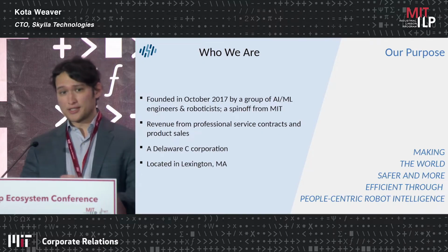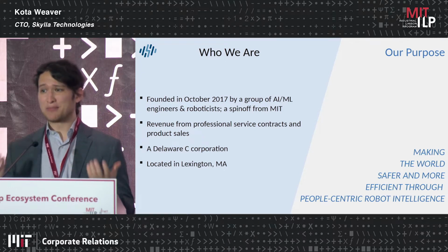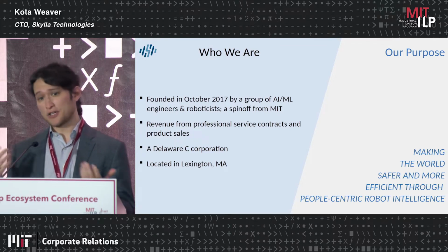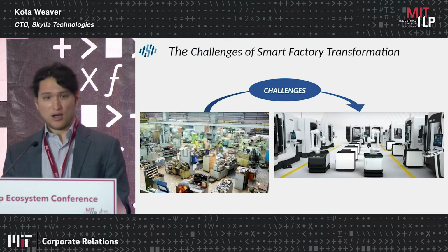So our goal at Skylla is to make automation more effective and safer by introducing more people-centric intelligence into robots. We were founded in October of 2017 by a group of machine learning and robotics and AI specialists.